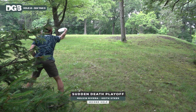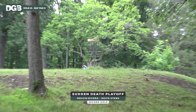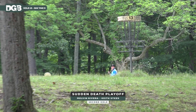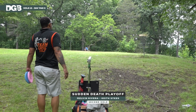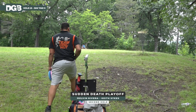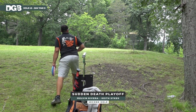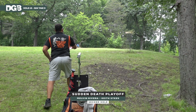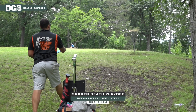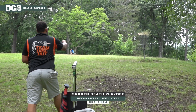Big putt for Keith. Gotta expect he's running it here. Sure. There is that huge cliff on the right side. Really good run. All right. Now we have it. Keith's got his par putt easy. And I asked Melvin what he was thinking here. And he told me he was thinking about this scene in Peter Pan where they're talking about having to fly and thinking of your happiest thought. Scary putt. You need that happy thought.